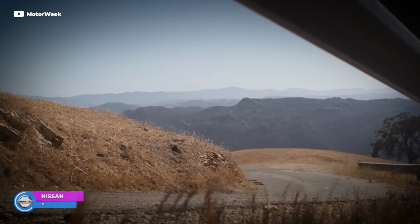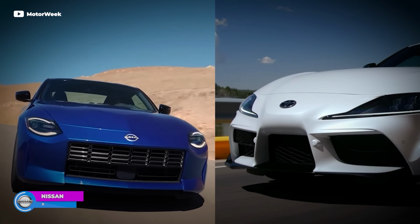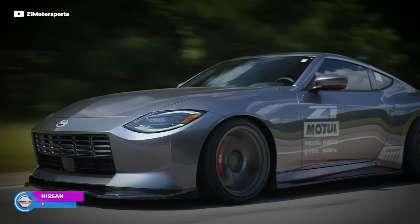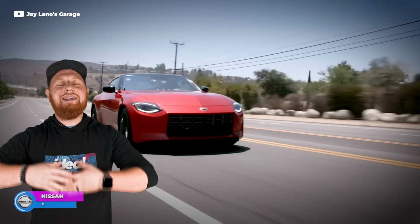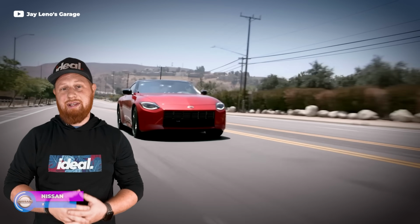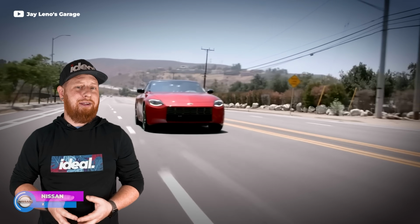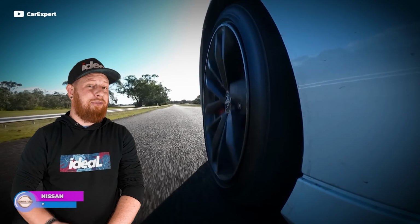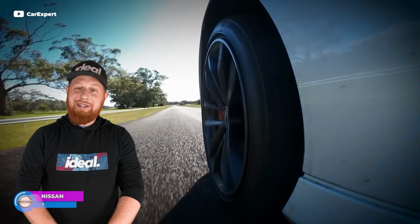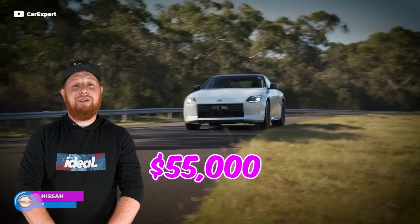Thing is though, the Z has faced strong competition from Toyota with the frankly excellent Supra. I mean, it's not like the Z isn't a great car, it totally is. But the Supra consistently edges it out in comparison tests. And it's not like you save a bunch of money going with the Nissan here either. It starts at just over 40 grand, which is good value for the dollar, but its average transaction price comes in at around 55 grand.